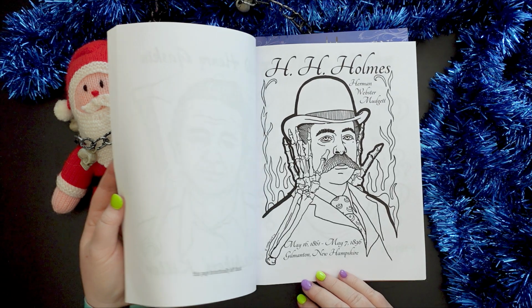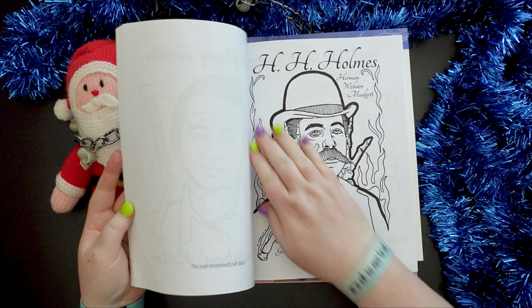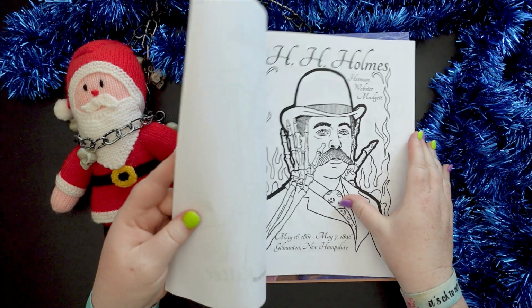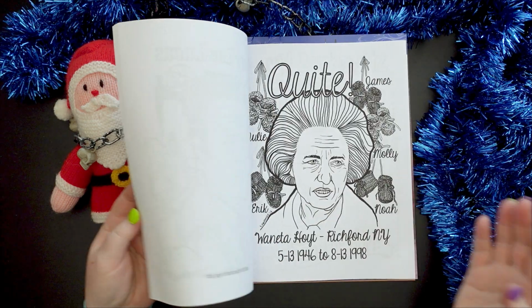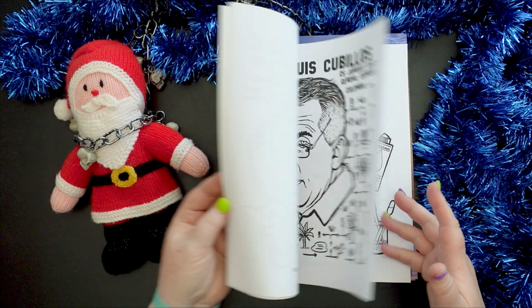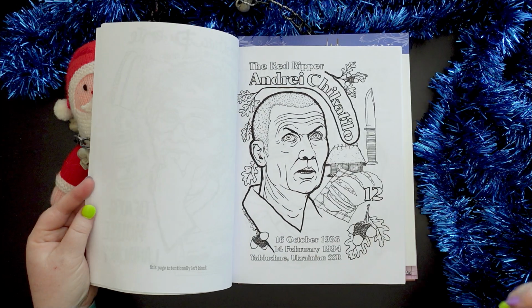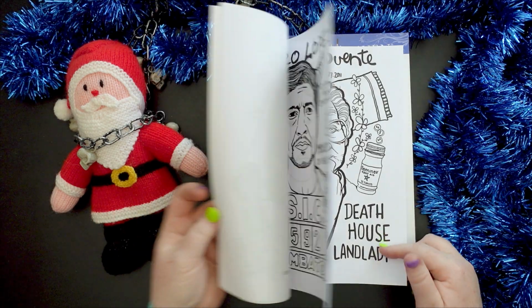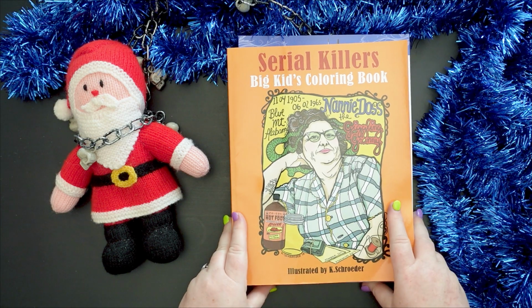So yeah, it goes H.H. Holmes. I know what he did was atrocious, but H.H. Holmes is just fascinating. The hotel he built, and I'll try not to go off on a tangent about the ones I know. There are some in here I don't actually know, so yeah, that's just a rough idea of what the book looks like, but I will do an independent flip through on that one.